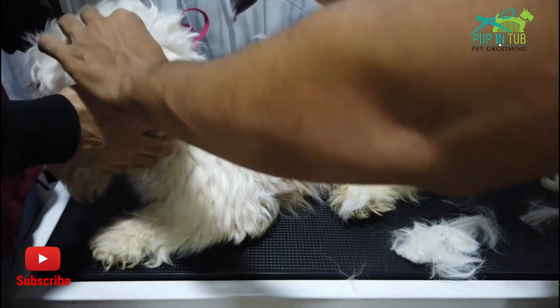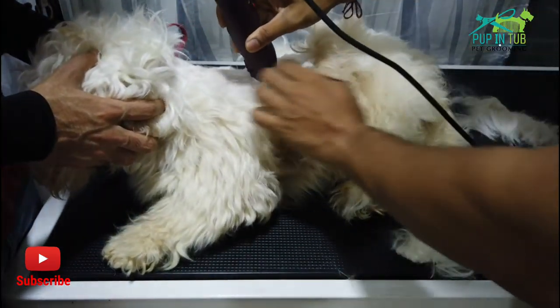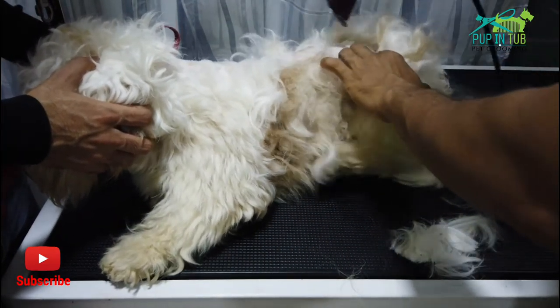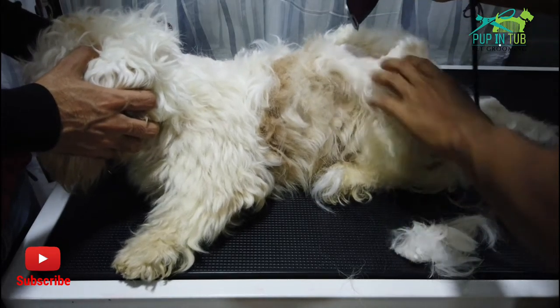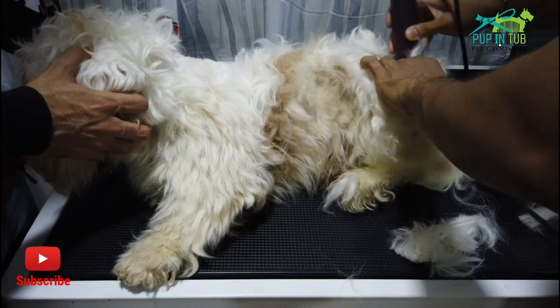So today in our center, meet the Lhasa. His name is Jimmy. The back story of Jimmy is he's overly matted, and under the mat he got fleas as well as ticks, and he got a skin infection.